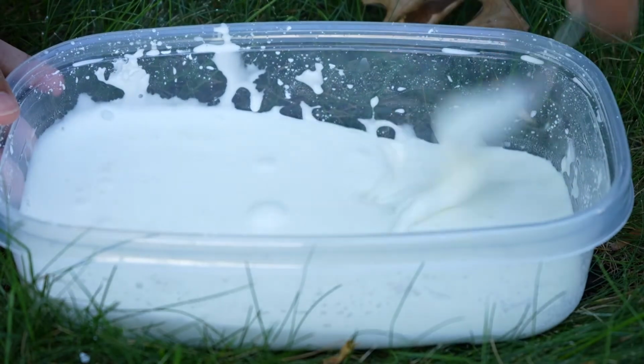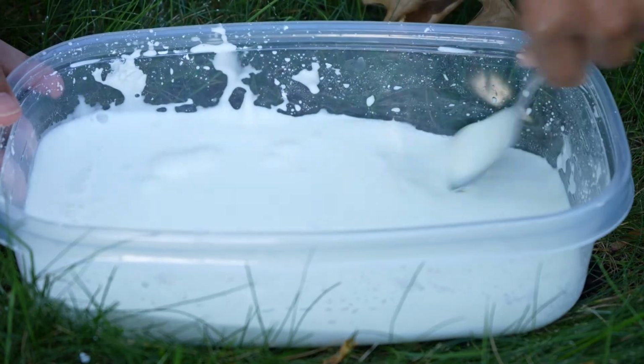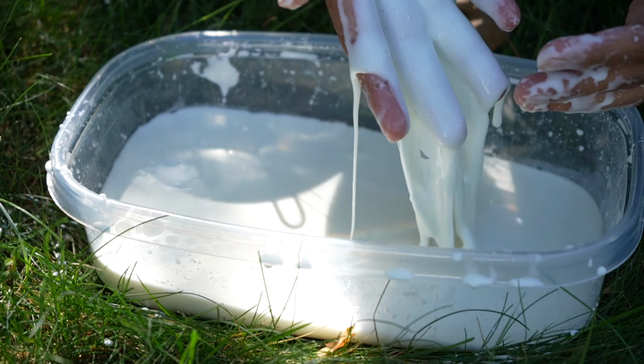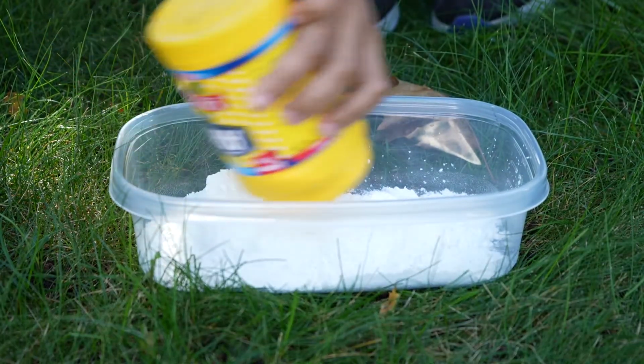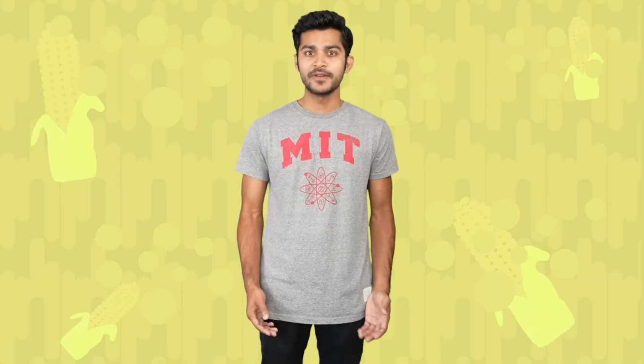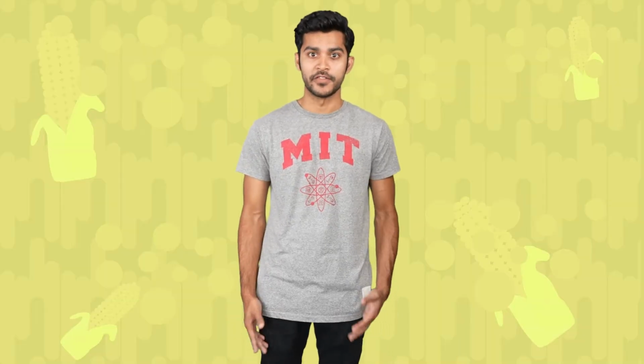If you handle it with a lot of force, it behaves like a solid. If you handle it gently, it behaves like a liquid. It's made of cornstarch mixed with an equal volume of water. But what happens if you mix cornstarch with other things?